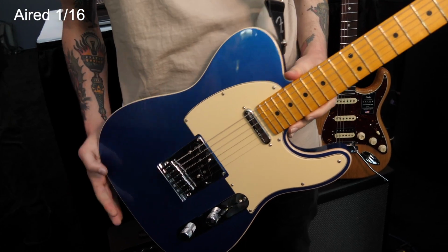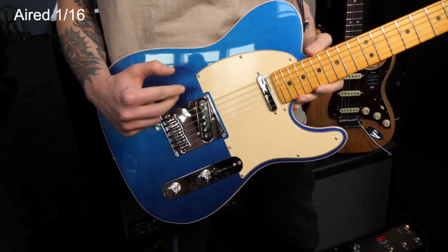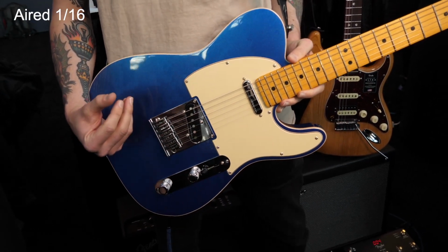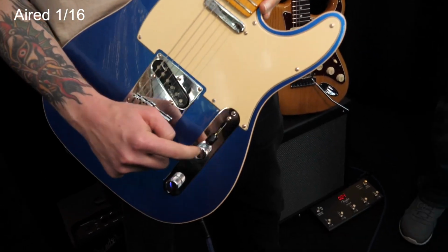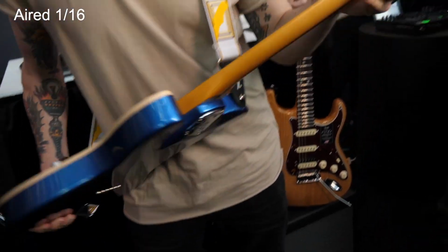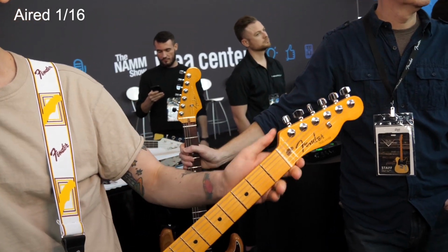Medium jumbo frets. Ultra noiseless pickups. This is our 5th generation of noiseless pickups. They really capture that single coil tone without the noise. You've got some advanced wiring options. For example, on this guitar, the S1 switch on the volume control puts the pickups in series, and you have locking tuners for better tuning stability and faster string changes.